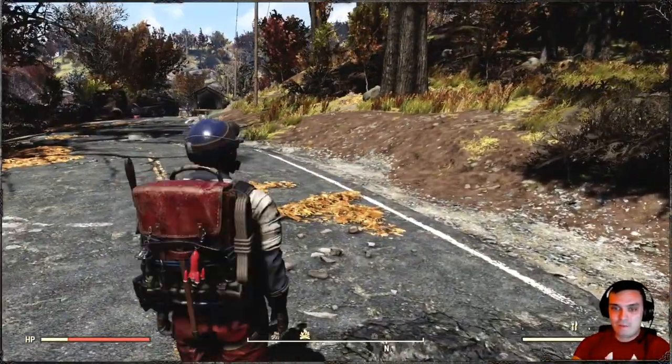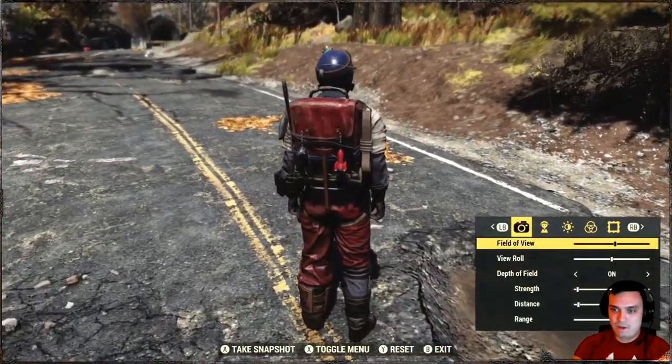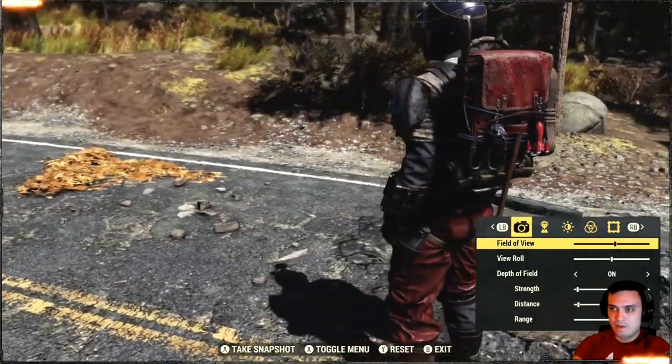Now for the backpack, so that's the backpack, definitely fits in with this specific outfit. There we go, looking good. That's where the trinkets are for your backpack thing, keys, whatever.